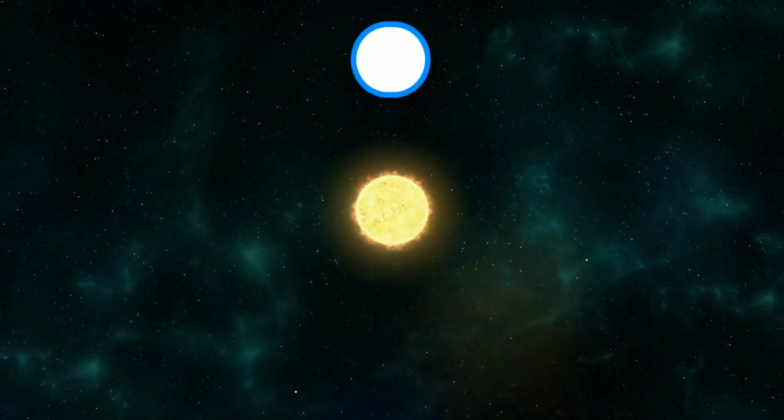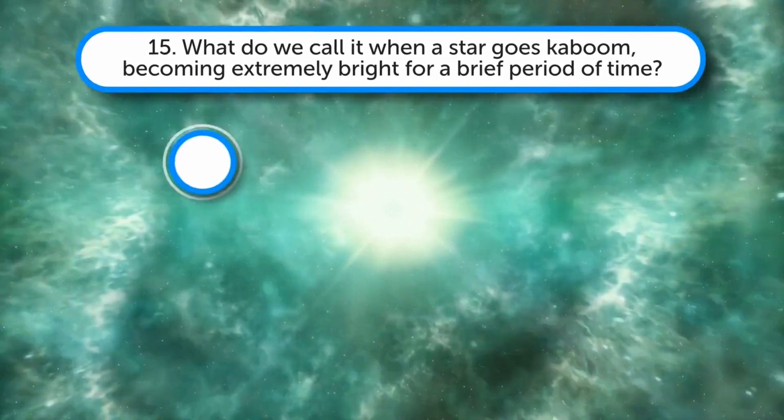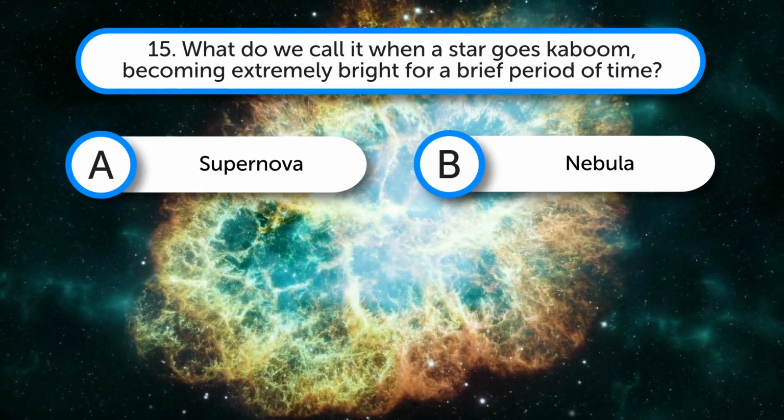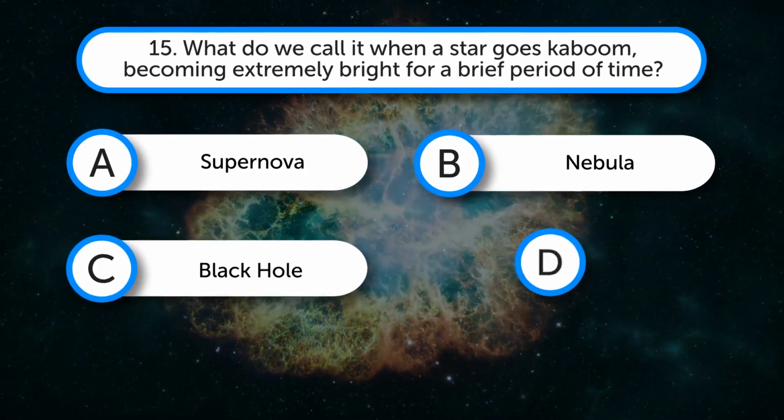Now, what do we call it when a star goes kaboom, becoming extremely bright for a brief period of time? A. Supernova. B. Nebula. C. Black hole. D. Galaxy.